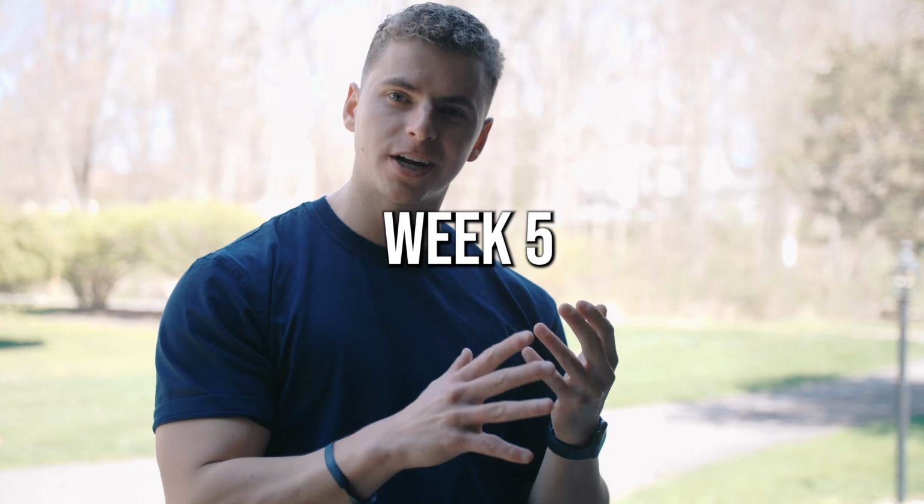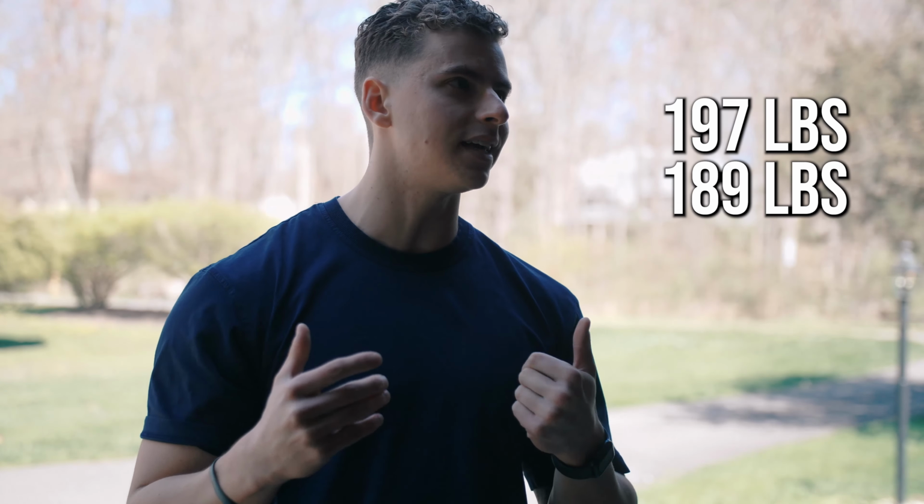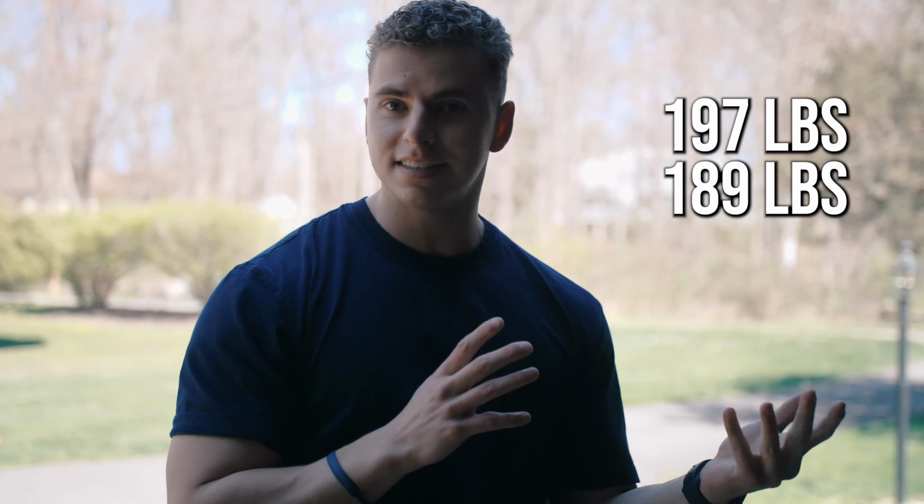Currently weighing in at 189 pounds. So over the last 4 weeks, almost 5 weeks now, we are down from 197 to 189. So I guess that's about 8 pound difference, which is right on track. And let's take a look at the physique.